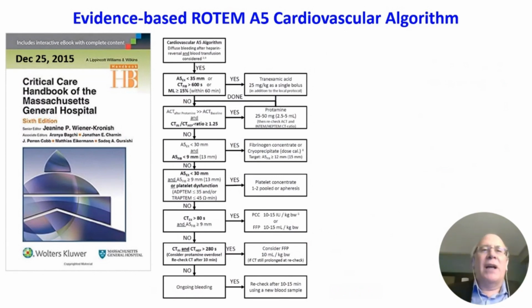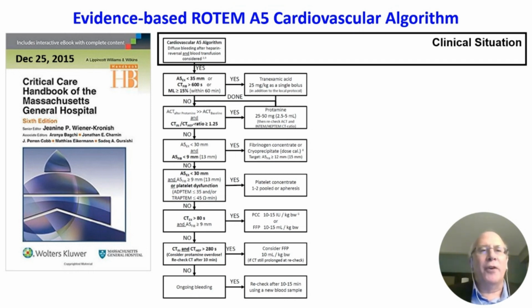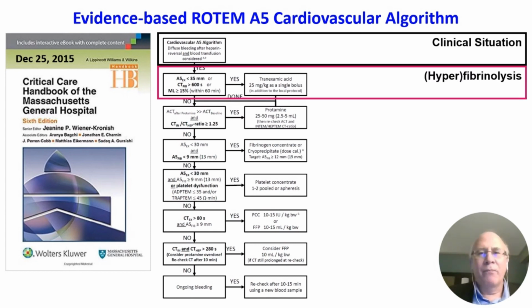For this, we developed more than 20 years ago protocols or algorithms, and they all start with the same question. Do we have a diffuse bleeding, and do we have to consider a hemostatic intervention? When the answer is yes, we go step by step through the protocol, which starts with the most important things and then rules out any hemostatic issue. This can start with looking at hyperfibrinolysis, not so important in cardiac surgery because most of the time patients get tranexamic acid or aprotinin prophylactically.